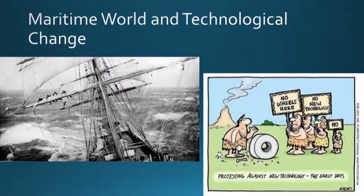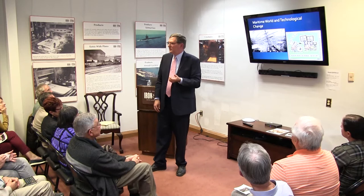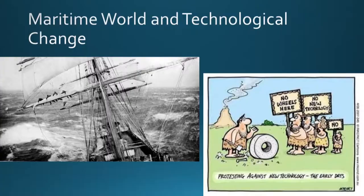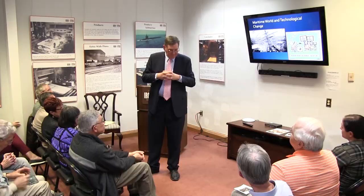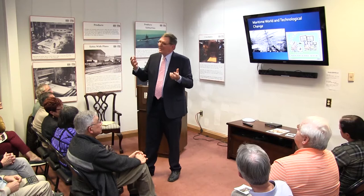This is a picture of a grain ship from the early 20th century. We're still using sailing ships to carry cargo even into the 20th century because they're so cheap to run, okay? And this is a picture of a vessel in the South Seas, going around the tip of South America, some of the roughest waters in the world. And these guys are obviously up in the rigging, having to maneuver sails, etc. Being out on the high seas, it's a pretty dangerous world.